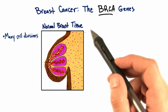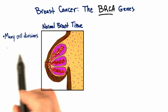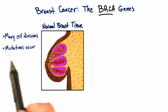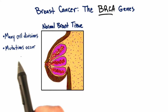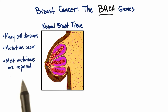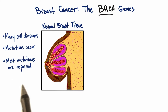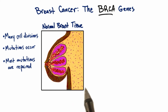During normal breast tissue development and maintenance, cells grow and divide as they do in any tissue. And as we learned about in Lesson 6 with many other cell divisions, mutations occur all the time. Every time the DNA is copied to go into new daughter cells, there's an opportunity for new mutations to become introduced. Typically, most all of these mutations are repaired or fixed so that the cells can go on performing their normal functions and providing structure and function to an overall tissue in the breast.